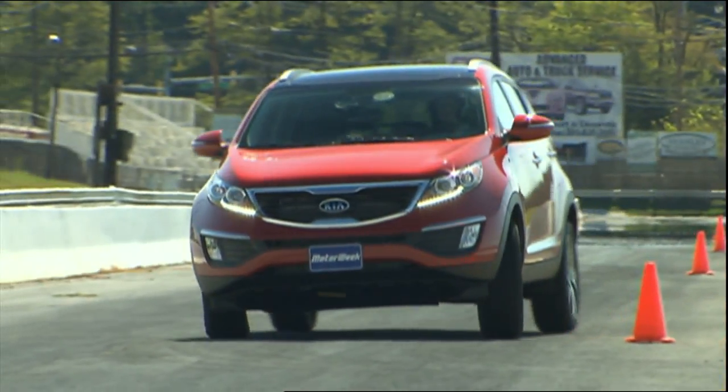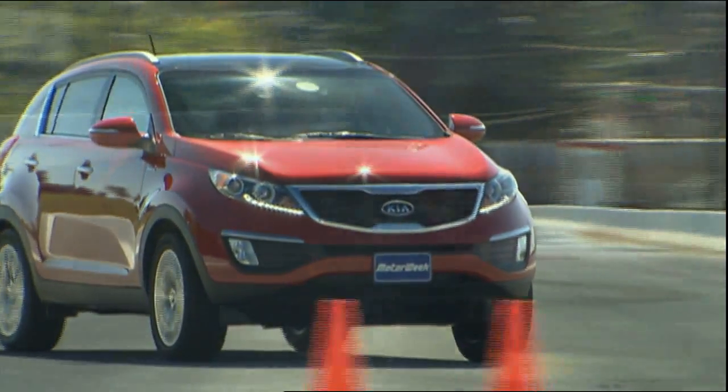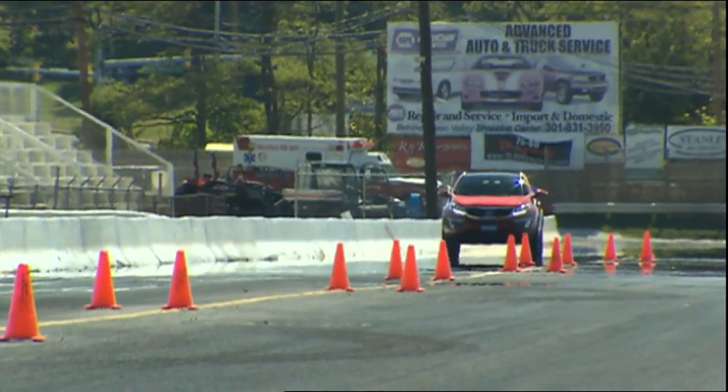For less than $20,000, the 2011 Kia Sportage is just a great-looking compact crossover deal. Even 10 years ago, we couldn't have seen this Kia coming, but we're glad it's here.